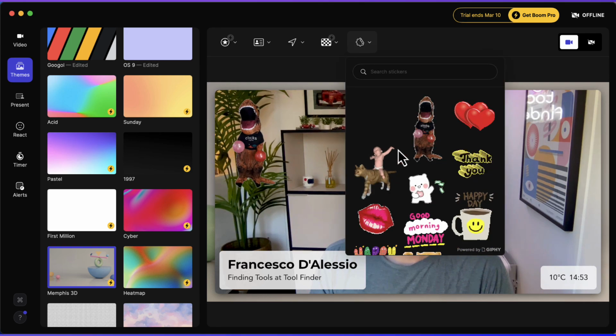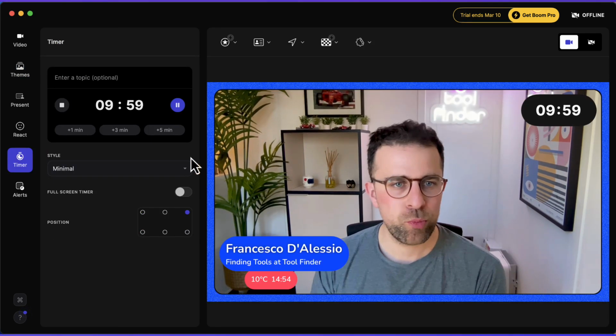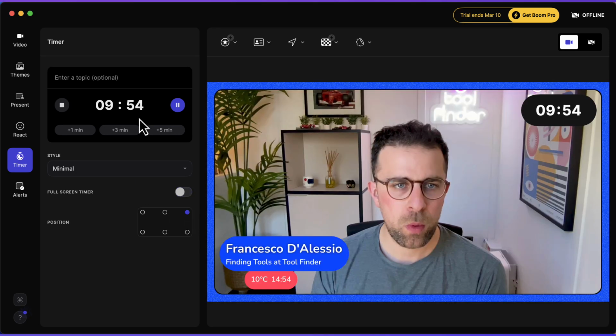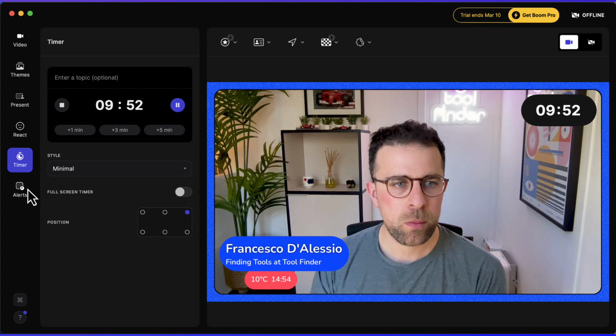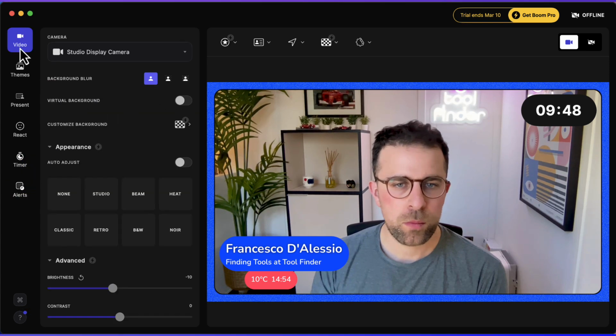There are also loads of widgets and timers and other abilities that you can connect with Google Calendar as part of the Pro experience, which is a nice addition to add layers to your meeting so that you can give everything that you need. And while you're on that meeting, you can jump back to the Boom app and essentially control it from there.